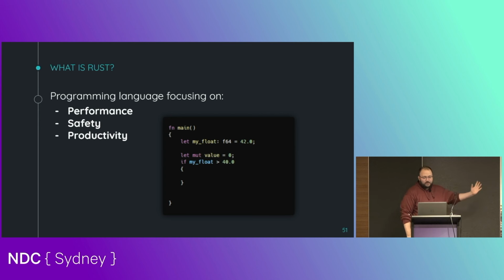So you can ask a question about the float. Is it bigger than 40? If it is, I would like to change value. And I have a print statement. The exclamation mark after the print statement means it's a macro.